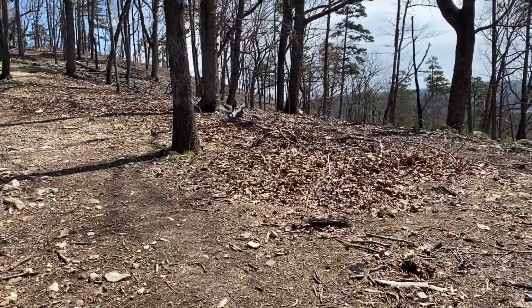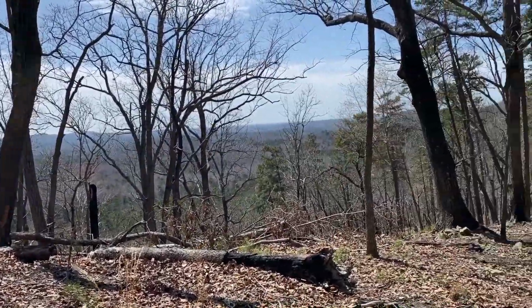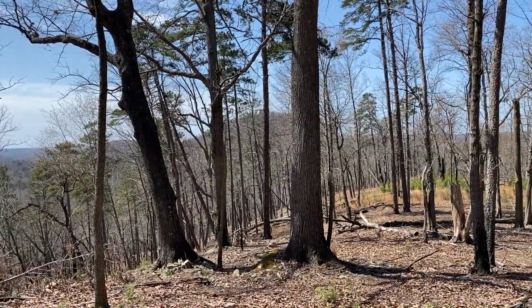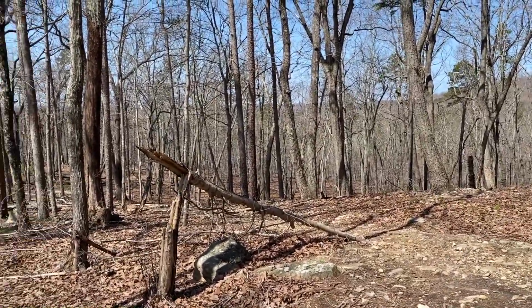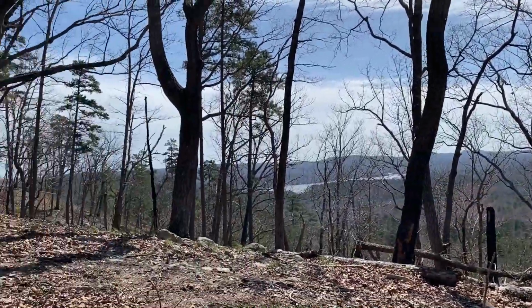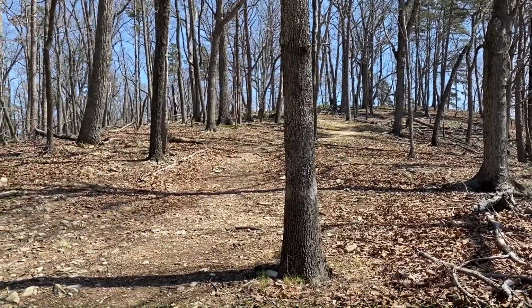So I'm coming up on my first view. There's the river again. Behind that tree, that's Morrow Mountain right there. So yeah, that walk was easy, really. Can't believe we're near the top already. Could be a false summit here. We'll go over this piece here and see.